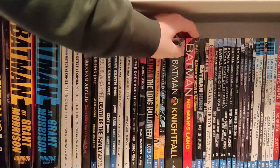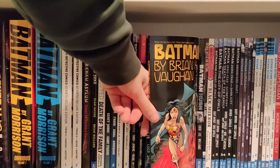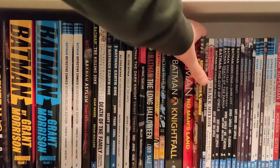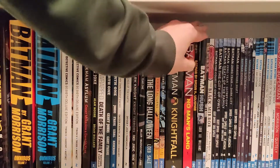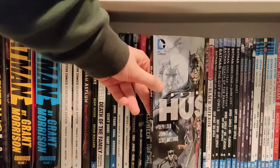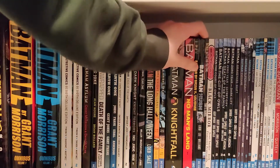Next after that is a little book that I picked up, which is Batman by Brian K. Vaughan. A few fun stories in there, which I quite enjoyed. Batman Hush, which is another one where most people get it for the artwork, and the story is alright.